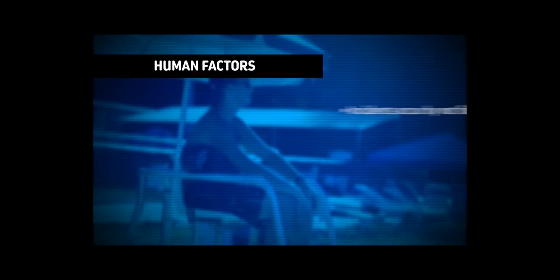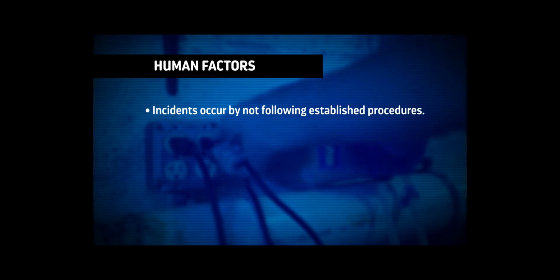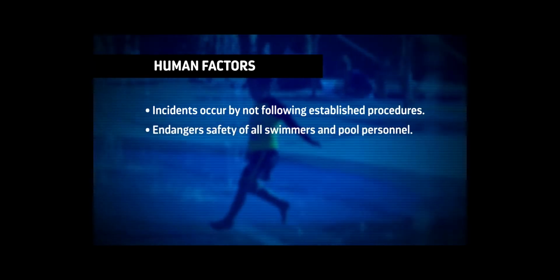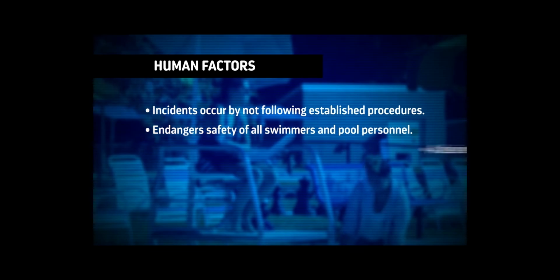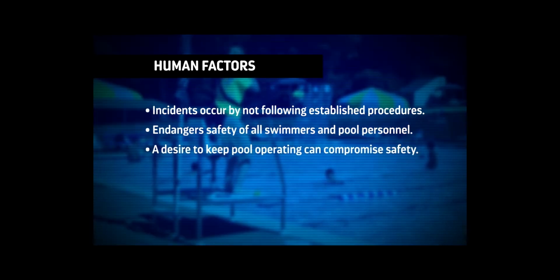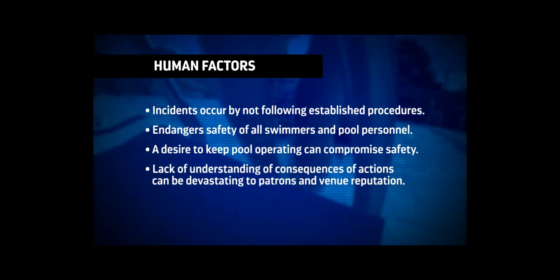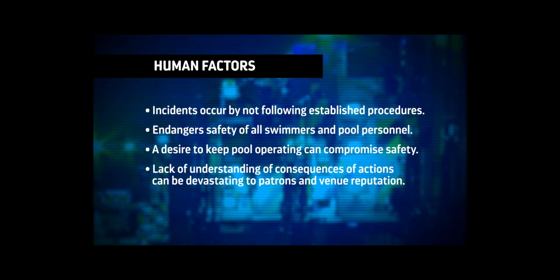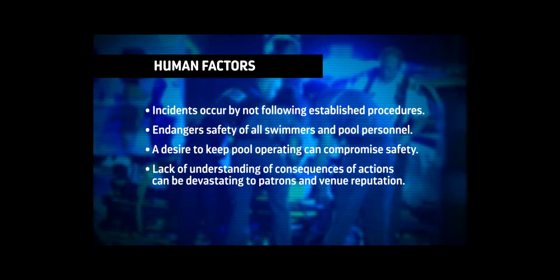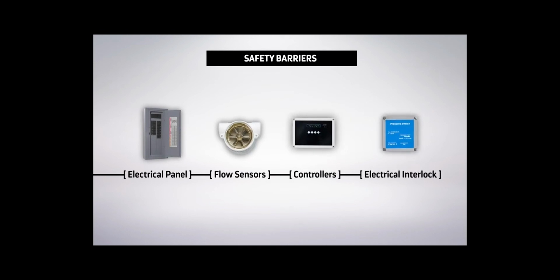As shown in this video, many incidents occur as a result of human error that led to a situation that endangered swimmers. These incidents arise not out of maliciousness, but from a desire to keep the pool open. Unfortunately, they may have acted without an understanding of the consequences of their actions. The more barriers in place, the less likely all are able to fail or be bypassed at the same time.